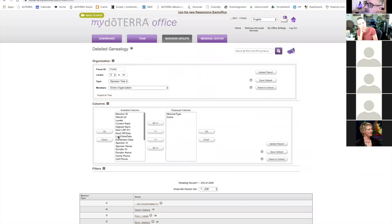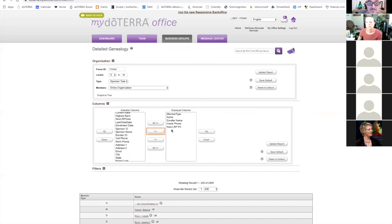Let's say that I want to see who their enroller is. I'm going to click it and move it over into there. Do you see how it moved it over into the display column? Let's say I want to see their phone number because I want to be able to make phone calls to people. And let's say that I want to see their next LRP date because I want to call all the people who are not on LRP. I make sure that my display column shows me what I want to see.